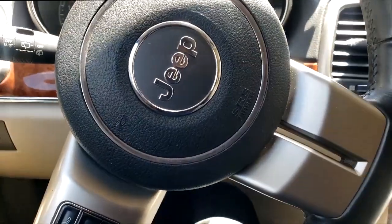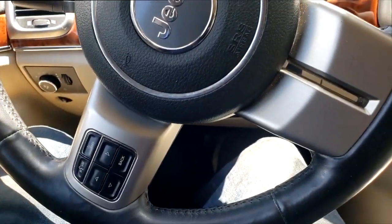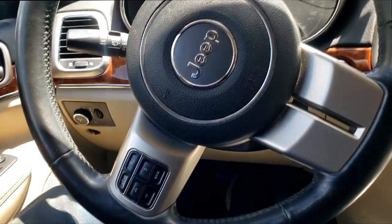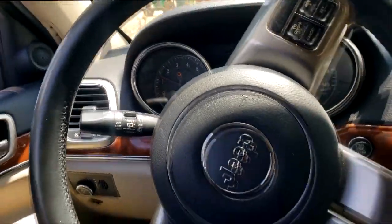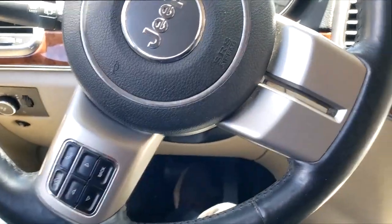All right, guys. This is a Jeep Grand Cherokee. I want to say 2011 or 2012, one of them. Yeah, I can see that check engine light on. They said transmission issue.